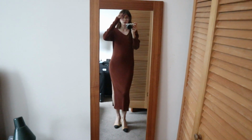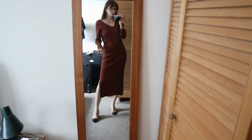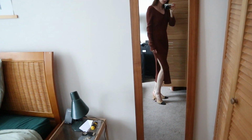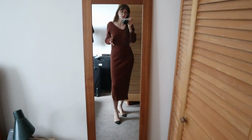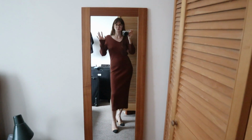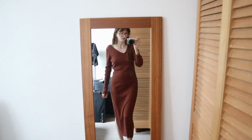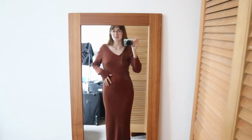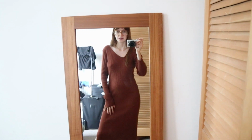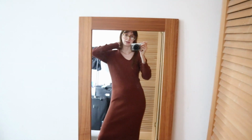But if I was going out, likely I would wear some ankle boots, or maybe my black, slightly longer leg boots. But yeah, I know it's Friday and I should be like, ooh, this is my going out outfit. But this is my cozy night in on a Friday night outfit. It's been a long week, so I'm just gonna have a cozy night in. But yeah, I really love this dress. I can't wait to wear it a bit more in the autumn.